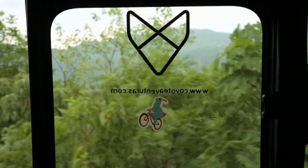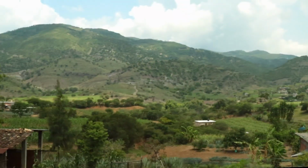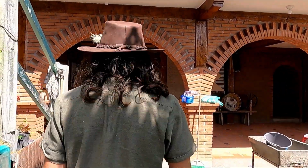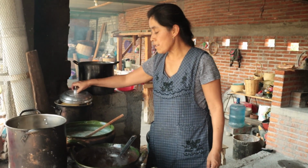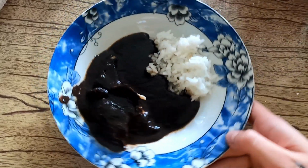After that, we hopped in the car and drove to the town of Teotitlan, where another host family prepared a giant feast for us for lunch. This is Josefina. Hola. And her daughter. And they are going to prepare lunch for us today. We're gonna have mole, traditional mole negro.